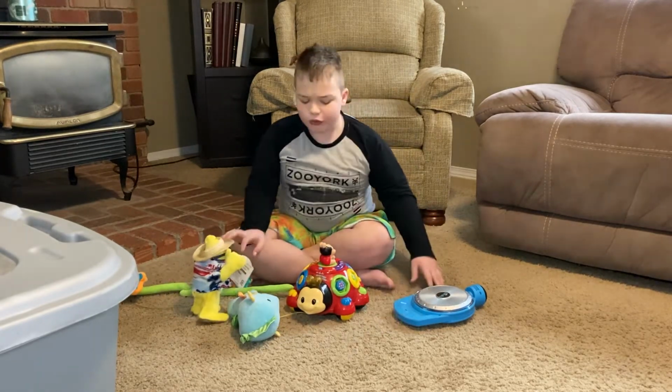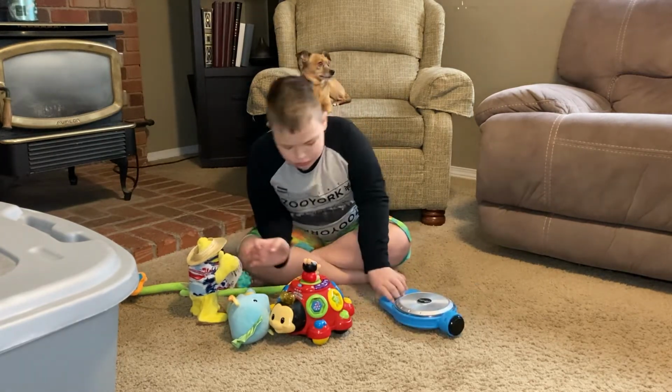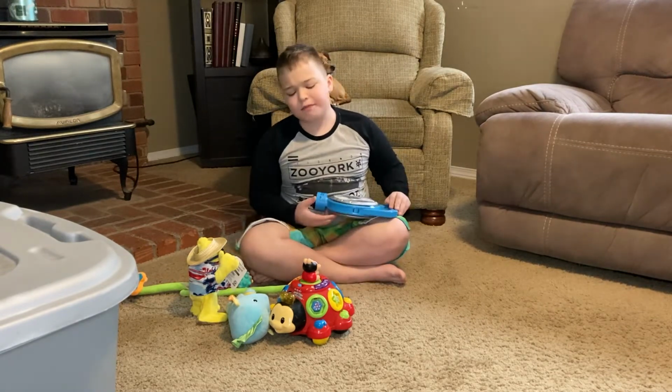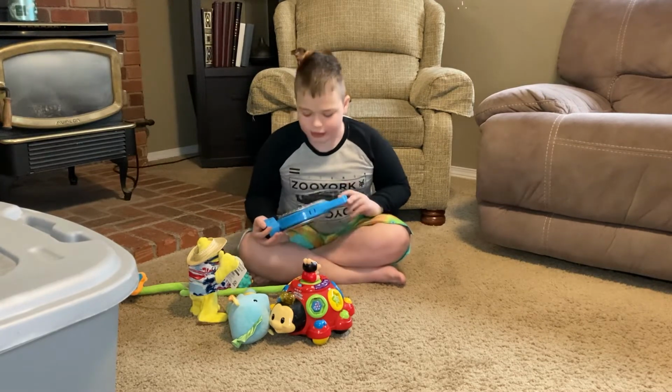Now we're moving on to last week. My first thing is, my friend Alex gave me this. I've been wanting it for a long time. It's Bop-It Beats. I put two, I don't know why I did that, on there.